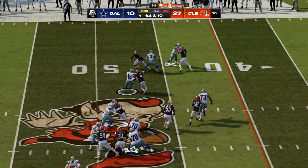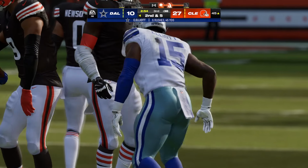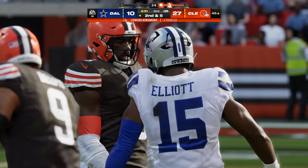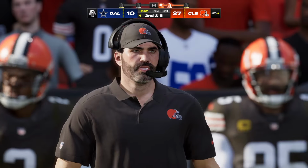Up the middle, here's Elliott. And the linebacker, Jeremiah Owusu-Koramoah, on the tackle. Now that's exactly what you want on a 1st down run. Pick up 5 yards, bring up 2nd and 5.